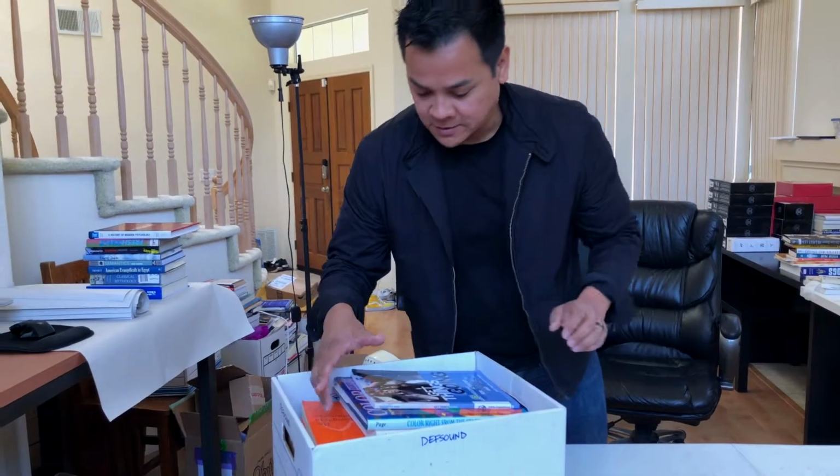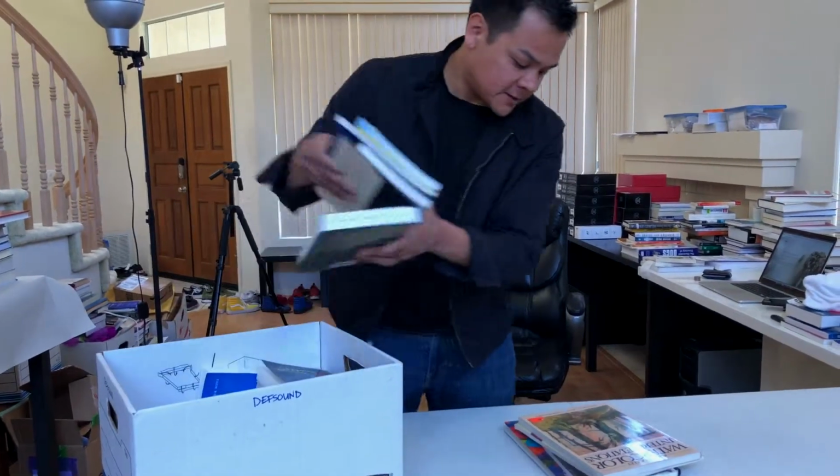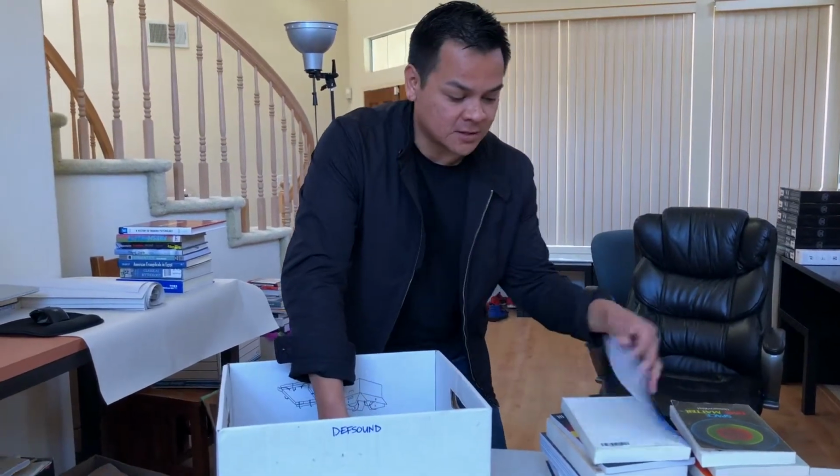So today we're going to demonstrate how we process books to ship to Amazon to sell online from beginning to end. These are the books we picked up from a recent sale. So the first thing I'm going to do is I'm just going to pull these books out. What we have to do is just make sure, take off any of the labels, price tags, the prices that are written inside the cover.